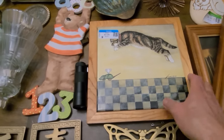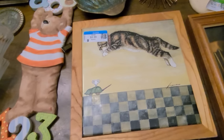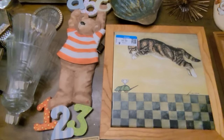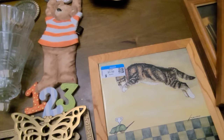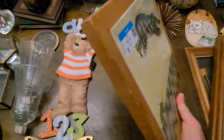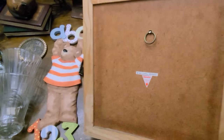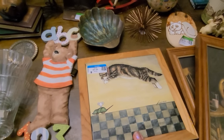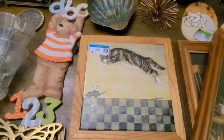This is a trivet tile. The design is by Lyle Herrero. Let me see if I can pick it up and show you the back. It's a fantastic cat chasing a clockwork mouse. Lowell Herrero, 1982. I paid $4 for it. I am going to ask $28.